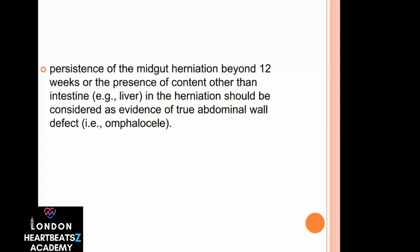It can be confusing. The distinction is important, you're right. With an omphalocele, the source explains that it represents a failure of the abdominal contents to return fully into the abdomen from the umbilical cord during early development. Normally, the bowel herniates into the cord and then returns. So persistence of this midgut herniation, bowel remaining in the cord beyond about 12 weeks of gestation, or the presence of content other than just intestine within the herniation sac, such as liver or stomach, are key indicators of a true abdominal wall defect, specifically an omphalocele.